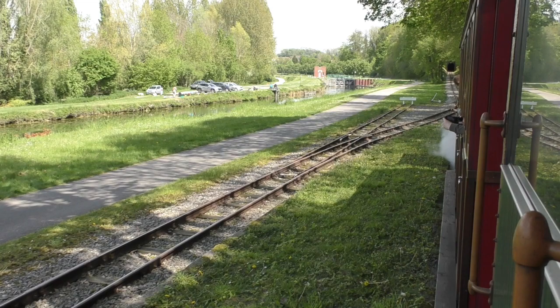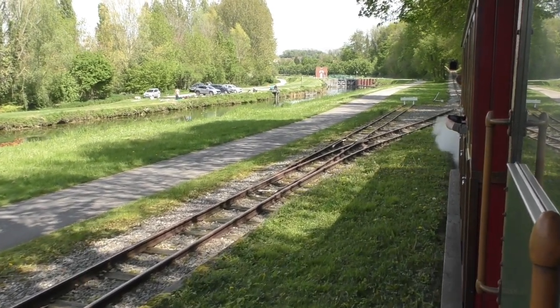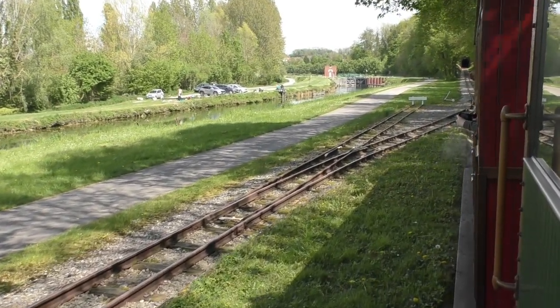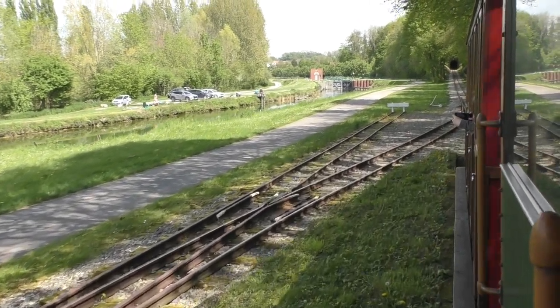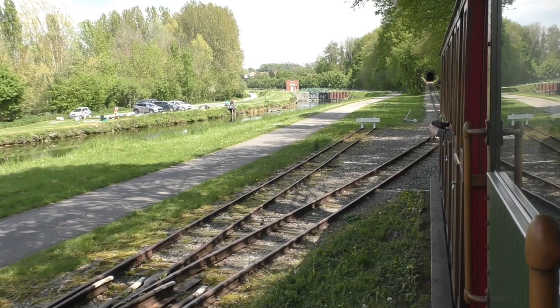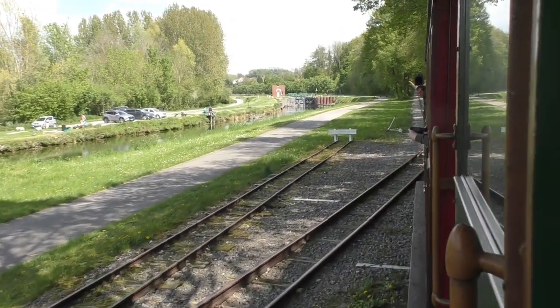Up to this point the line has run alongside the Somme Canal, but now it strikes inland, through a tunnel and rises to a plateau by means of a zigzag section of track. Normally steam locomotives do not work over this section of line.